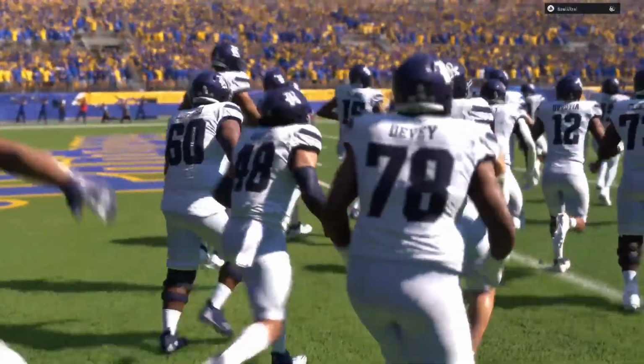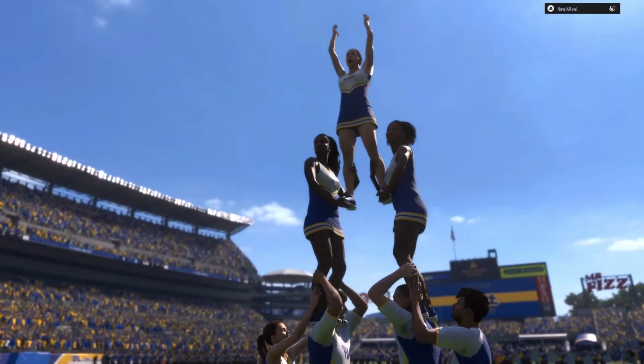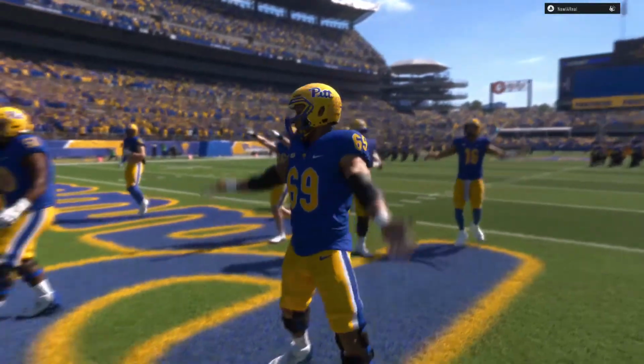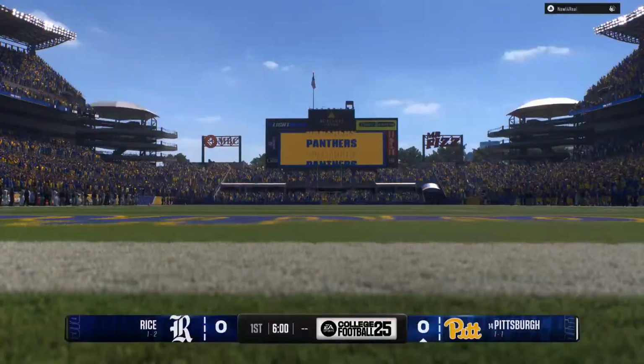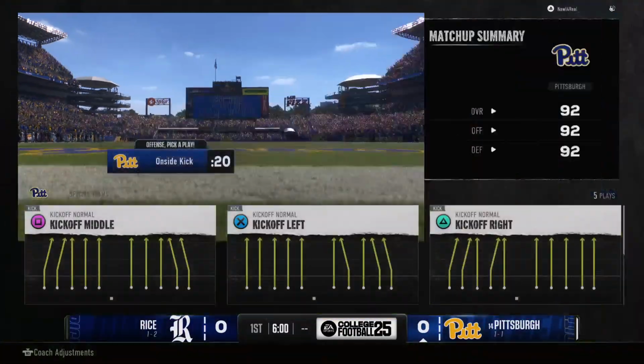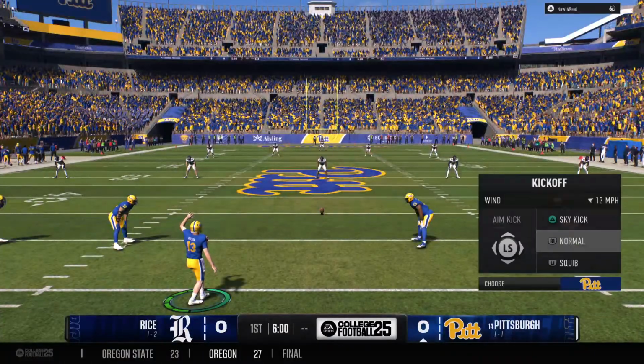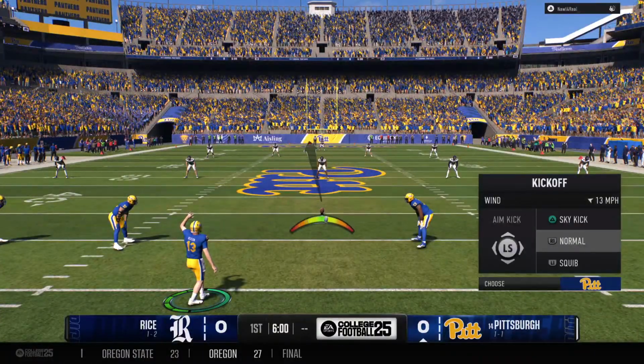As we'll see, a squad from the AAC, the Rice Owls, taking on the 14th ranked team in the land, the Pittsburgh Panthers. For EA Sports College Football, I'm Reese Davis, David Pollack, and Jesse Palmer with me. Guys, it's time to get it going. Pitt lined up for the opening kickoff.